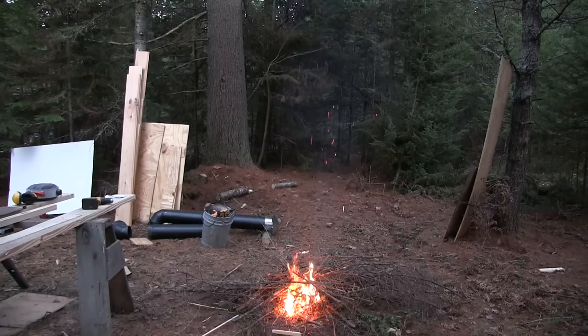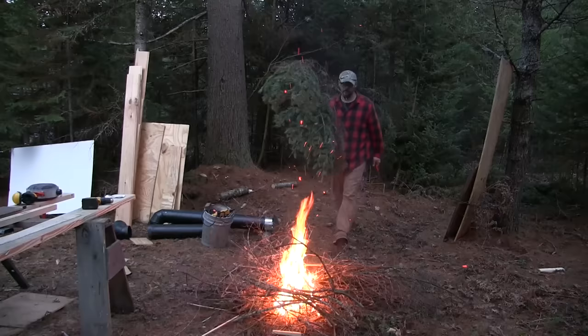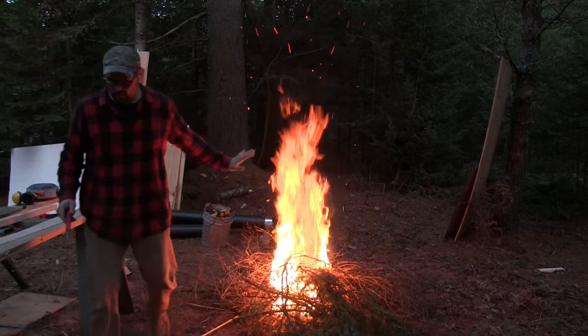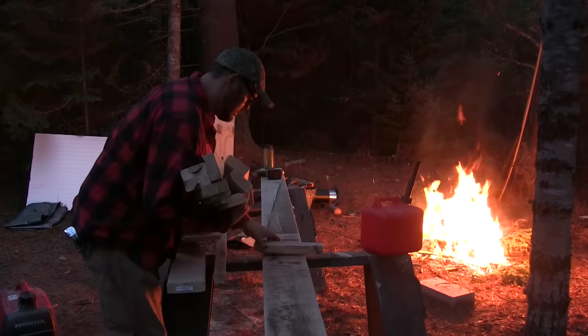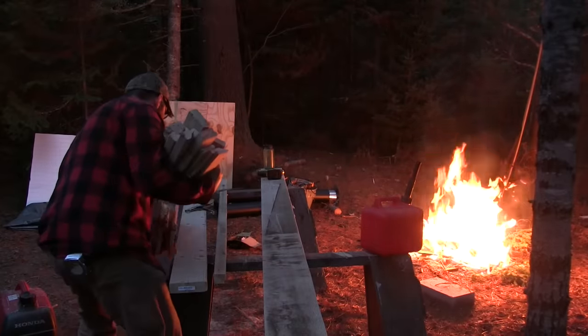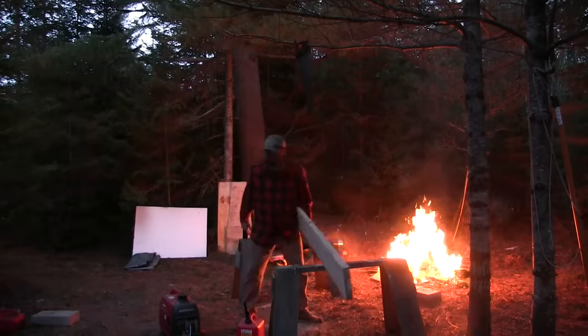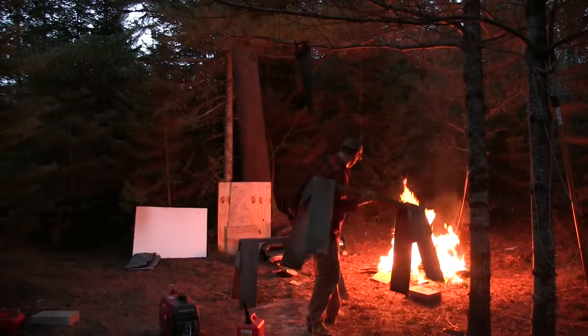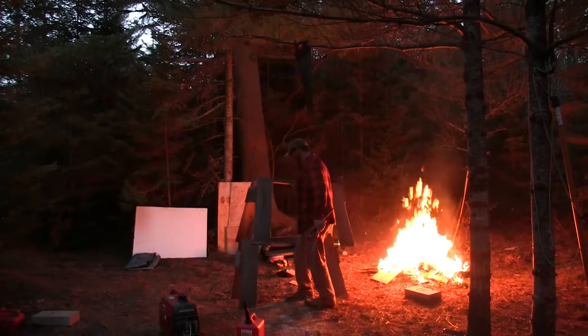But the floor can wait until tomorrow. It's almost dark and it's supposed to be good weather. Time for burning some brush, burning up some scrap, and cleaning up this pigsty of a building site. I like to keep my building site as clean as possible, but sometimes work just gets ahead of you. It's nice to take a minute and just have a big fire.